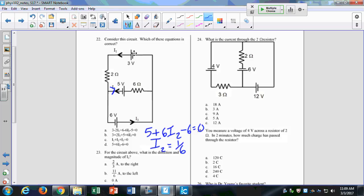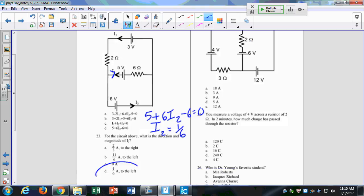It doesn't have to be correct. If it came out negative, that means that I2 would not be to the left, but to the right. So here it is 1/6 amp to the left, which is the direction that was labeled on the diagram. If this value came out negative, the answer would be 1/6 amp to the right.